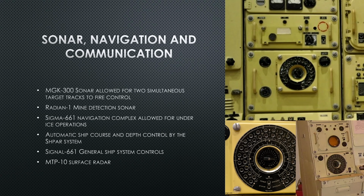The automatic ship course and depth control was the Shapar system. And the Signal 661 General Ship Systems Control, that's like opening and operating all the valves for ballasting and other operations around the ship. That's all kind of done by that. And the MTP-10 surface radar, just a short-range surface and navigational radar.